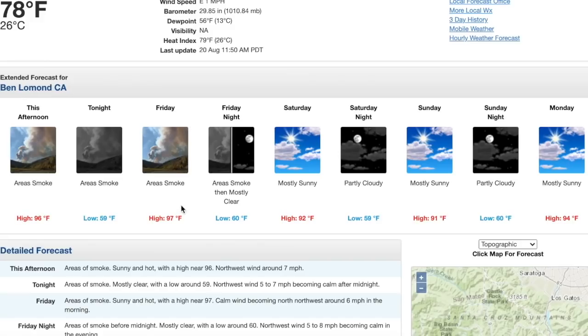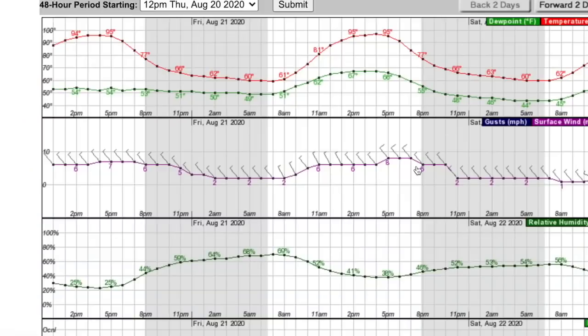So again, 96 degrees this afternoon, that's the high. Friday, 97. And then Saturday, some good news, it's going to be dropping down to 92 and 91. Still hot, but certainly not the triple-digit degrees we've been seeing the last couple of days. So really, this afternoon and Friday are going to be the hottest days. Let's look at what the winds are doing. You can see they're below 10 knots. That's pretty encouraging. And when it comes to humidity, it's going up all the way to 68, maybe 70% tonight. So that's really going to help firefighters be able to battle this blaze.